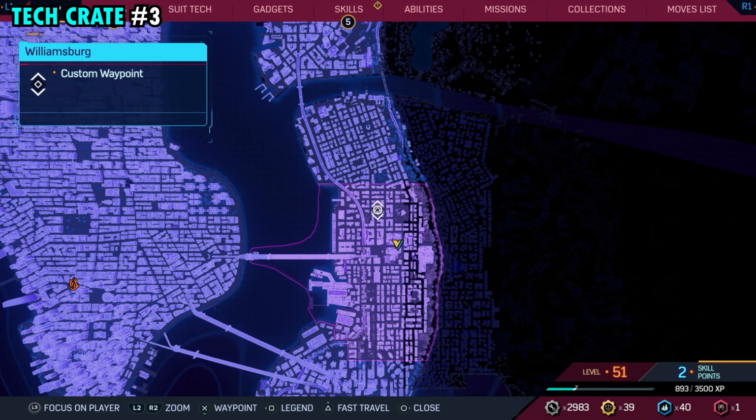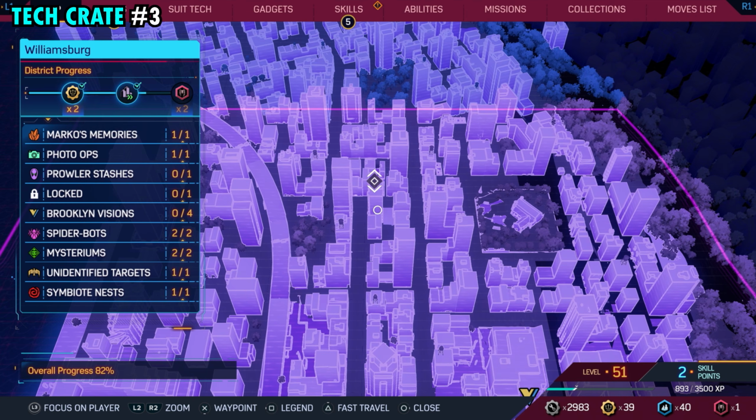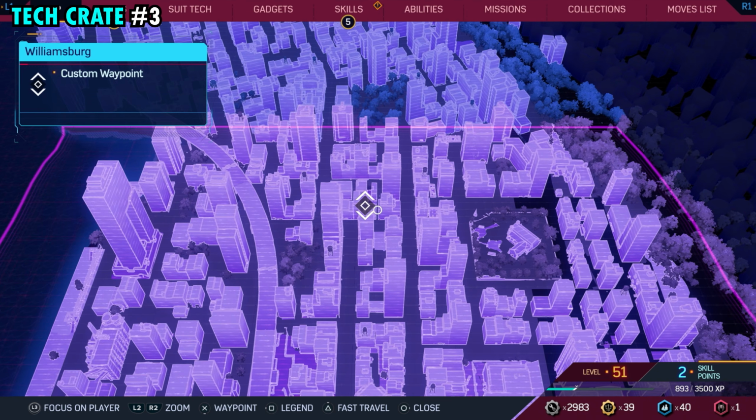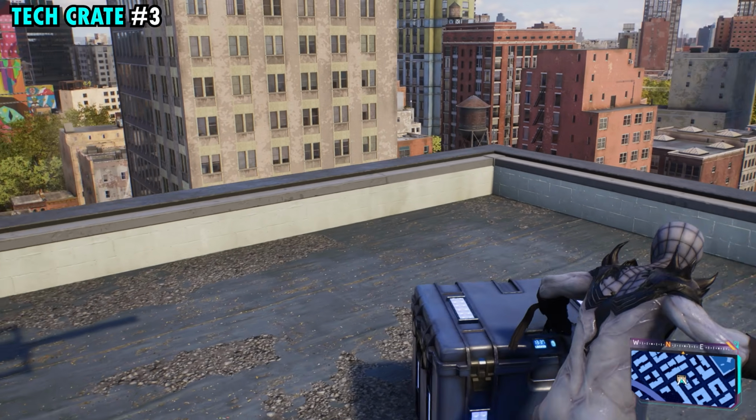Number 3 is going to be found on the northern side of the region on top of this building that we have marked here. It's a little difficult to see, so we'll move our cursor down. But this tall building right here, and once you make it up top right over here next to the vent, you're going to be able to find tech crate number 3.